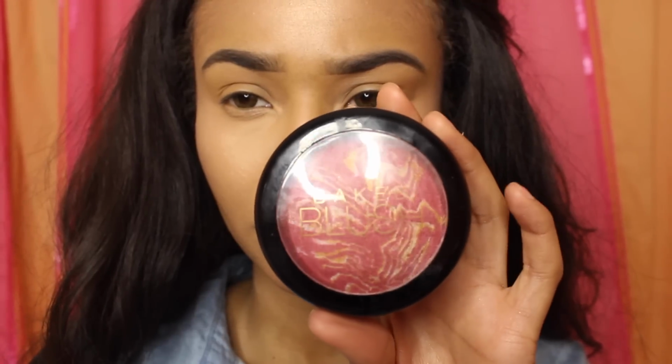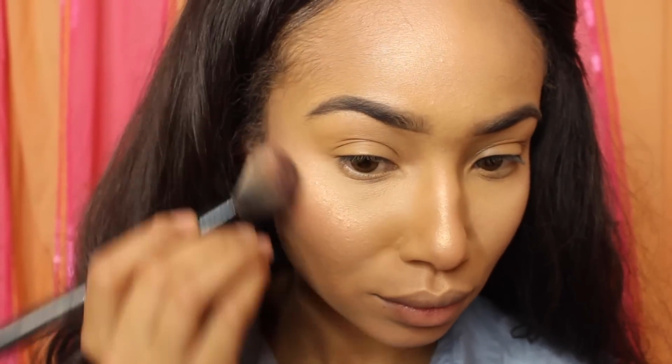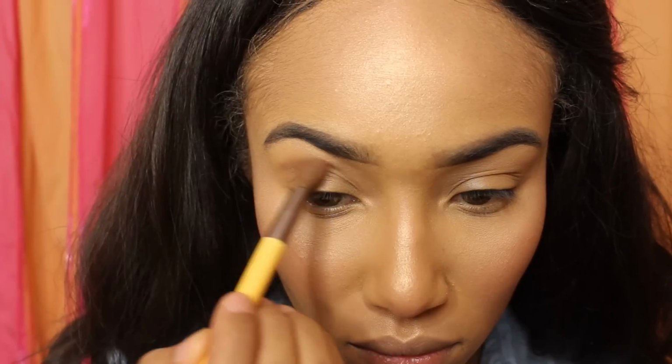Moving on to my blush, I got this baked blush from Forever 21 and I really, really love it. It's like a sheer blush, but it has a pink tone to it and it's just really awesome and buildable, and I love it. And also, I'm using my natural palette from Forever 21 as well.